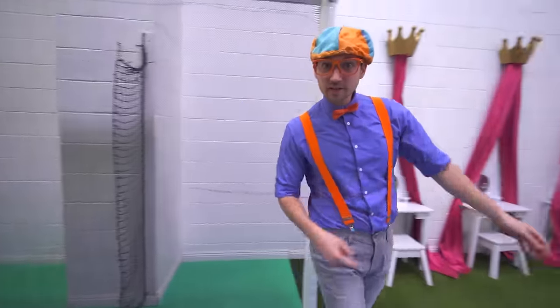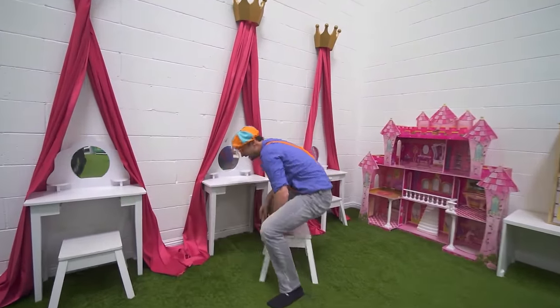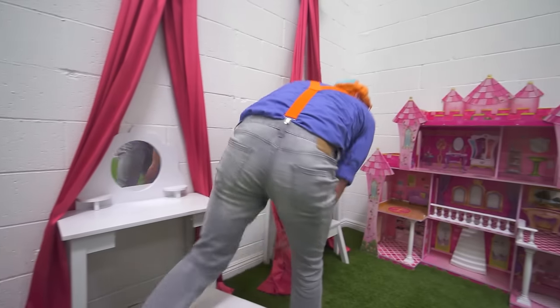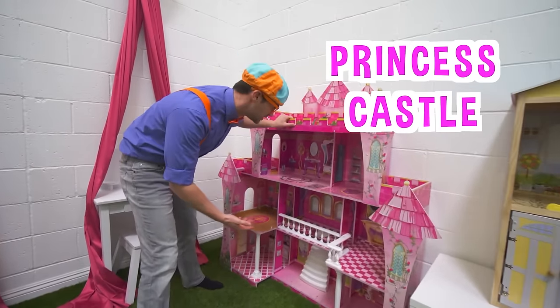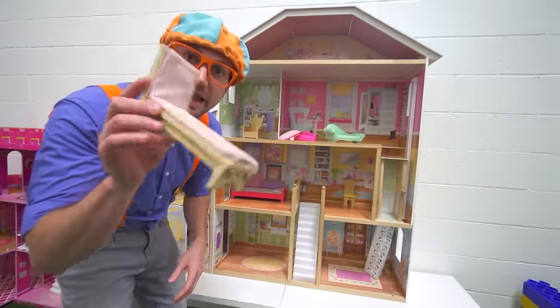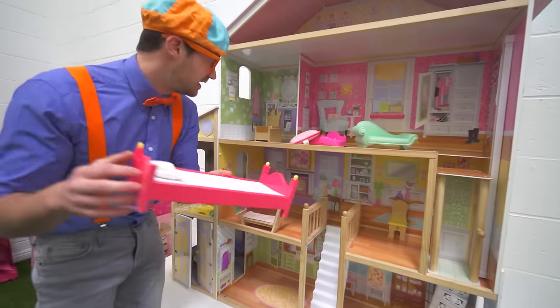Ooh, let's see what else there is around here. Little places where you can do your makeup. Ha, so pretty. All right. Ooh, look at this. This is a princess castle. Whoa. Another one. Ooh, looks like a lounge. Ooh, a massive bed.